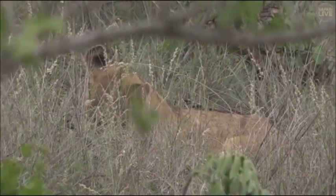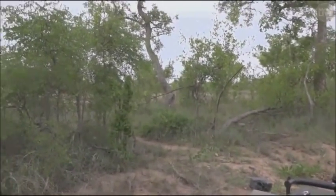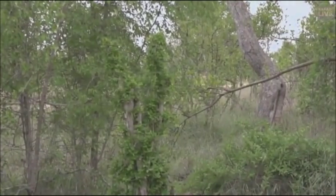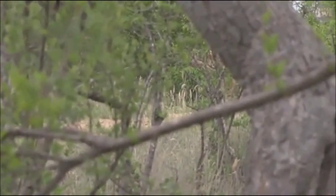Oh, no, this is very interesting. There's a whole bunch of hyena on the scene. Quickly sense. At 10 o'clock, 11 o'clock, they're sniffing about. And this is not an ideal scenario for these lion cubs.